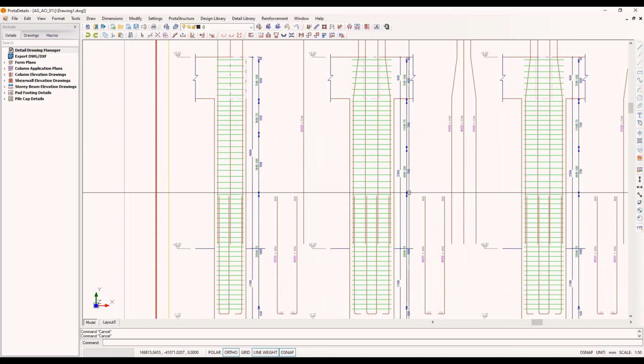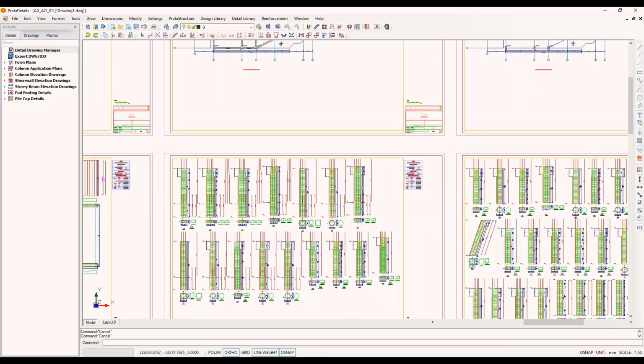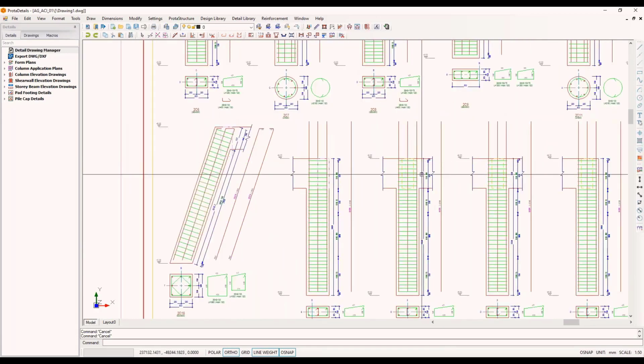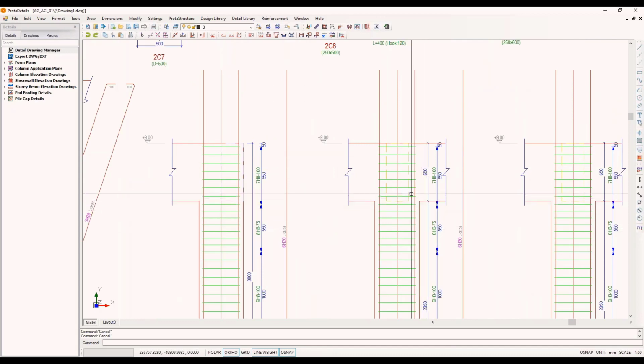Some design codes require you to lap longitudinal bars at the midspan. This is also possible with ProtaDetails. And in this case, additional confinement regions are automatically created for midspan bar laps, all according to the selected code provisions, of course. And you can see that the slanting columns are detailed precisely as well. And details like the beams coming from the other directions are all placed well.